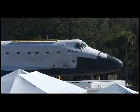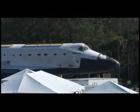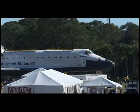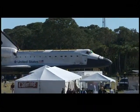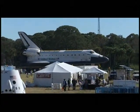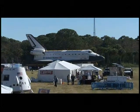So the space shuttle era is coming to a close as Space Shuttle Atlantis makes its final trek to its final destination, but NASA and its commercial partners will continue the mission of human spaceflight, turning the page and going back to explore further than we ever have before.